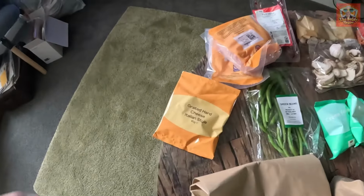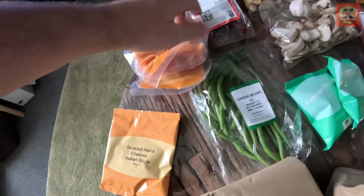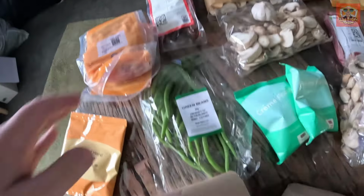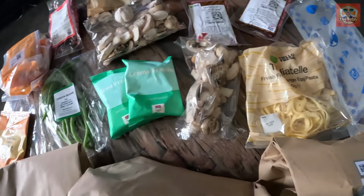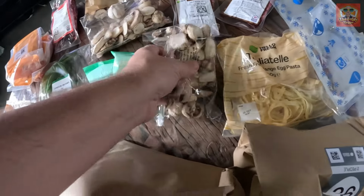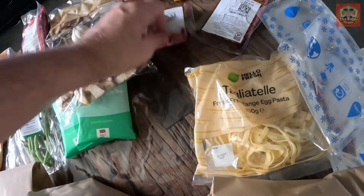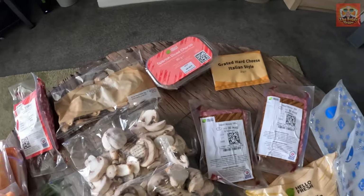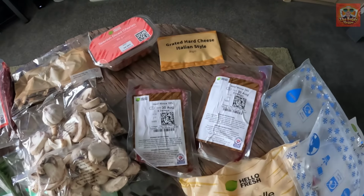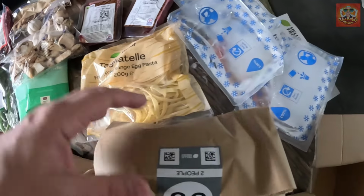But we've got grated cheese. We've got chicken, two bits in each, pork mince, green beans, fromage, which I still probably can't pronounce, mushrooms, two different kinds of mushrooms, and another different kind of mushroom, and the garlic, more beef mince, Spanish diced chorizo, grated hard Italian cheese, and some fresh free-range egg pasta.